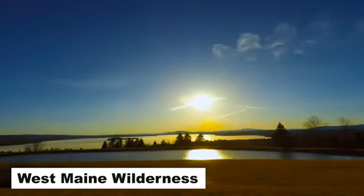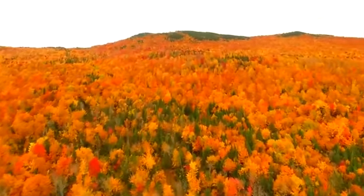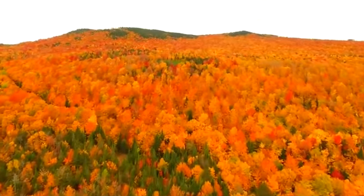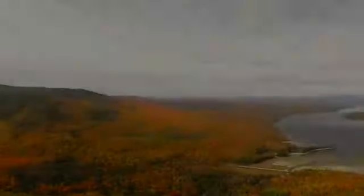Number 2, West Maine Wilderness. Next up is a nice drive around some mountain lakes in western Maine. I'm talking primarily about the areas around Rangeley Lake, Mount Blue State Park, and the Sandy River Valley. Part of this area is called the Carrabassett Valley. I'm not sure about how it's pronounced, but just some nice wilderness mountain lakes.